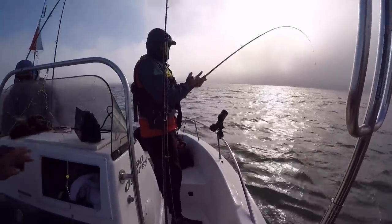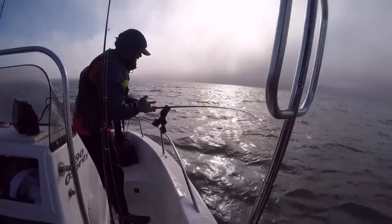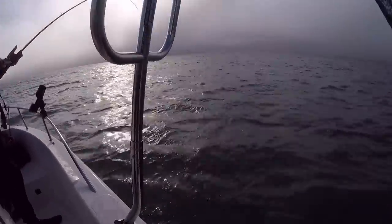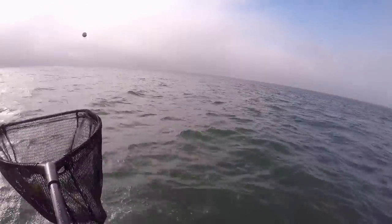Fish on for Lewis. This is a good area here. Oh, this is a nice one here. Yeah, that's a nice one. It's definitely a halibut. Yeah, that's a keeper. Definitely a keeper. Good job, Lewis!